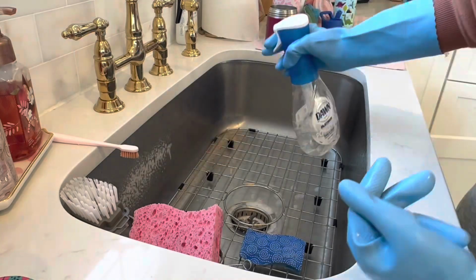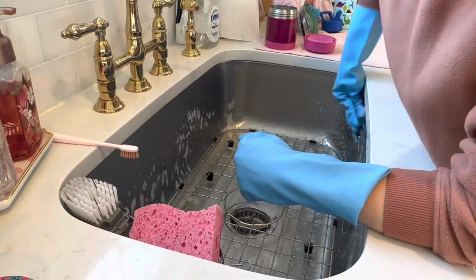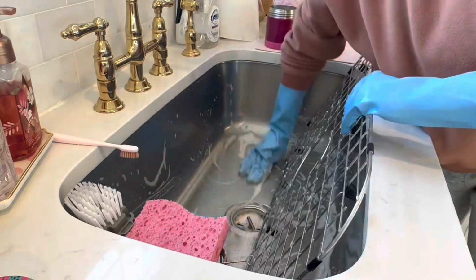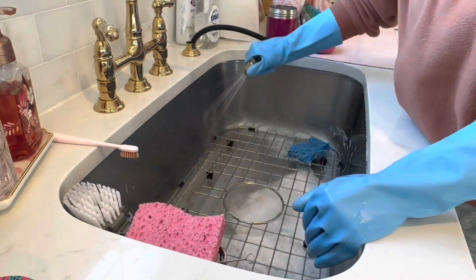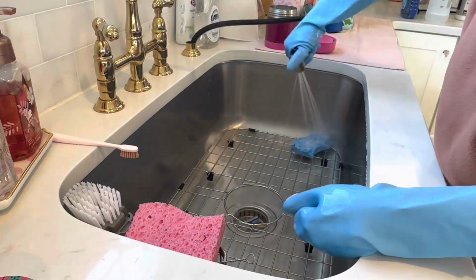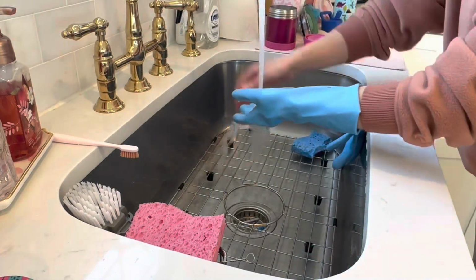Quick sink clean out. I just use the Dawn. This is a free and clear. Just pretty much every day, I give it a good scrub after I'm done doing the dishes. It just keeps things really clean and smelling fresh. And I would say once every couple of weeks, I'll do the deep clean with the Bar Keepers Friend.